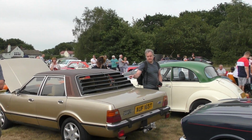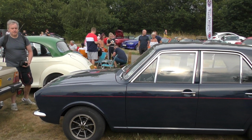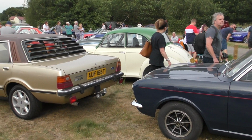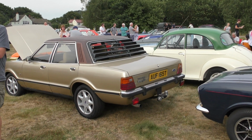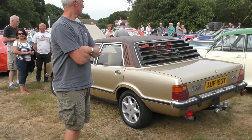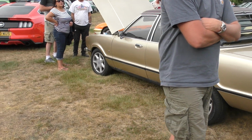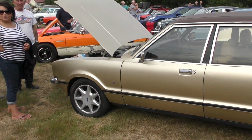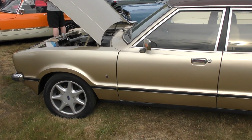It's unusual that this annual event is always held on a Wednesday evening, because most classic car shows are, you know, Sundays and things. Anyway, I'll try and have a general walk around. It's absolutely rammed and lots of the cars can't even get in. So I'll try and film what I can.